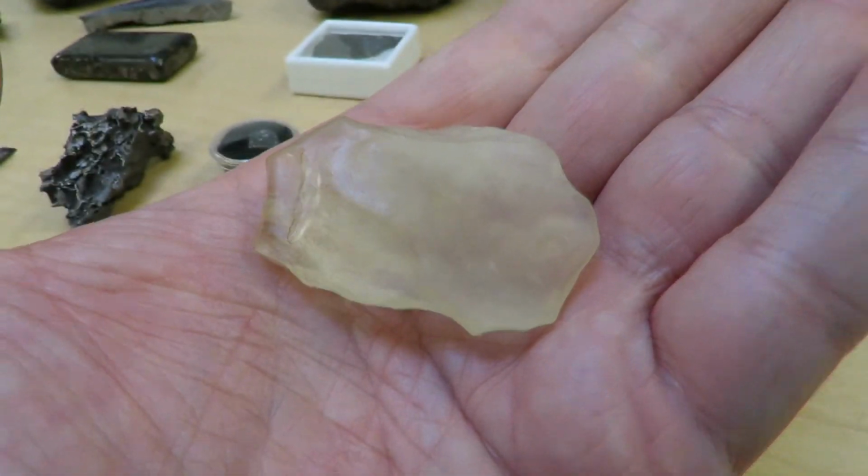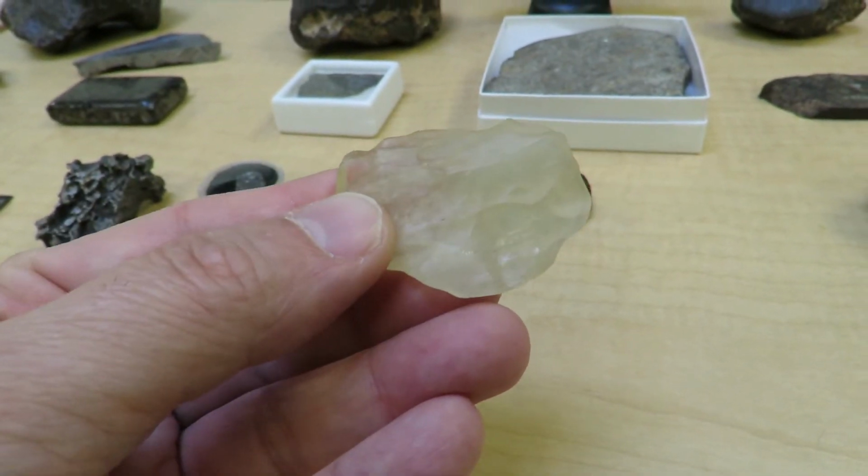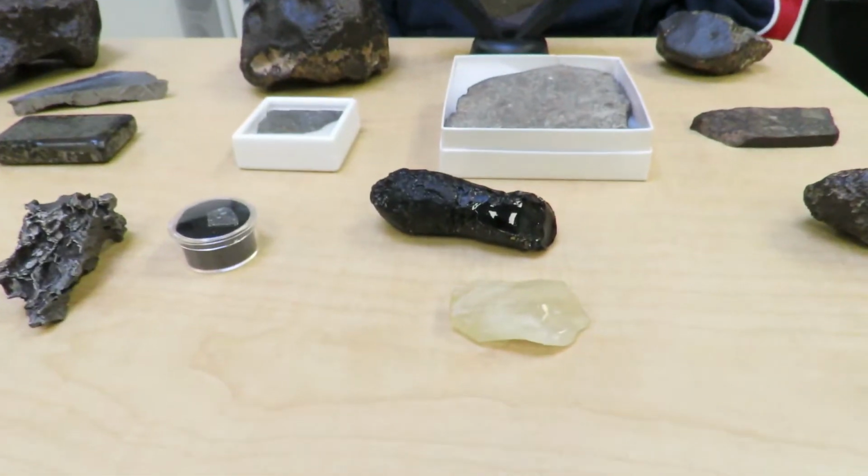Fun fact about Libyan desert glass: when they examined the chest plate from Tutankhamun, there was a scarab on his chest plate, and it is actually made of this Libyan desert glass. That's amazing. Yeah.